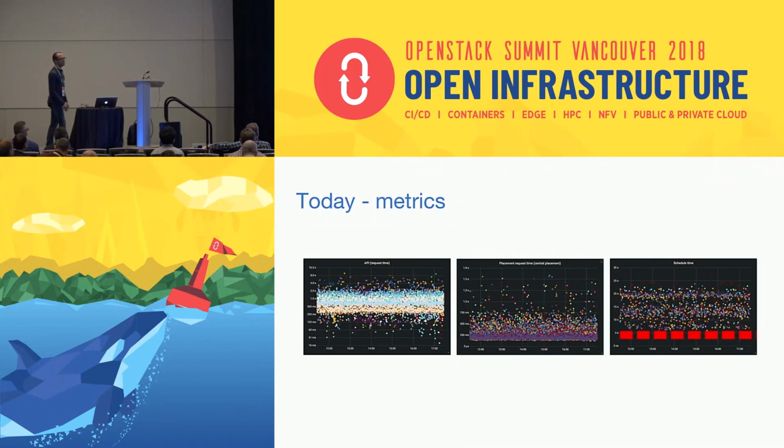So these are the metrics that we have today. After fixing these issues, API request time is pretty good. Placement as well. The thing that we don't understand is scheduling. When you see those red dots, that was what we had previously and what we have after the upgrade to Queens CellsV2. It's still under investigation. We don't understand why.